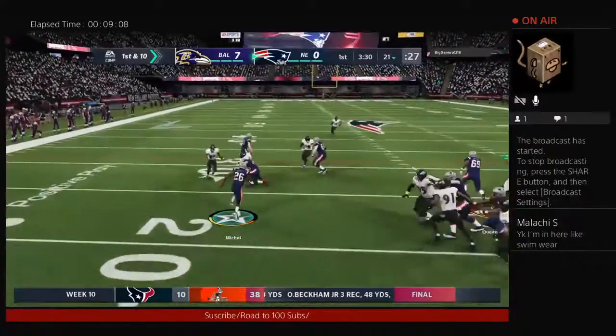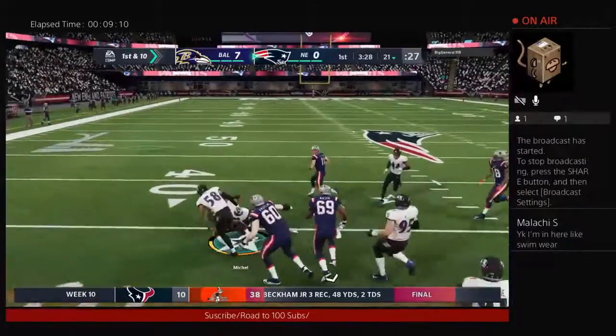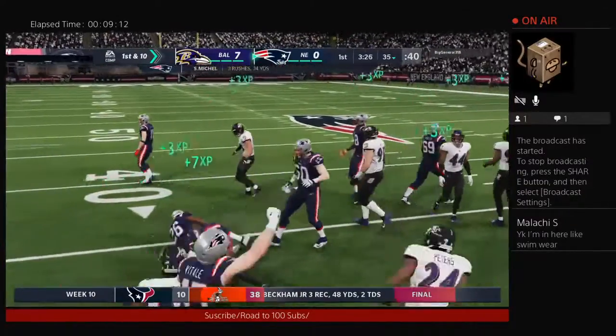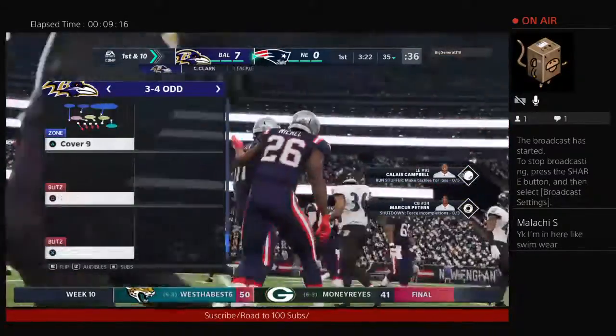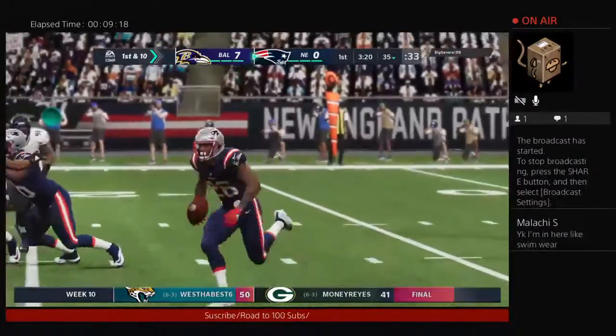Keeping it on the ground on first, Michel. Hey, run that back one more time. I'm banging. I want him to do that. 13 yards that time and another first down.